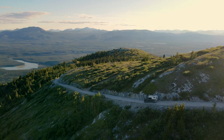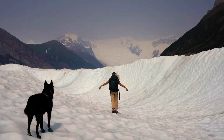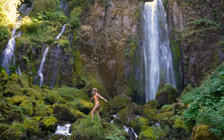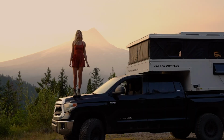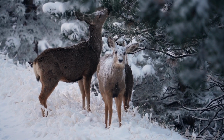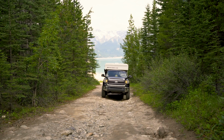Alaskan Highway, into the Yukon, reaching Alaska where we spent the summer adventuring around, back down the Cassiar Highway chasing fall, into the rainforests of Washington, the forests of Oregon, mountains of Idaho, the deserts of Utah, and now winter in Colorado. I chose OEV as my full-time rig for various reasons.